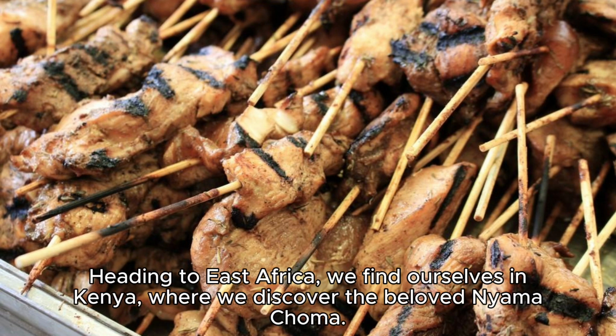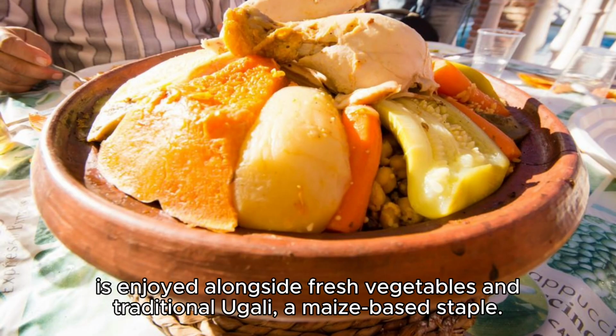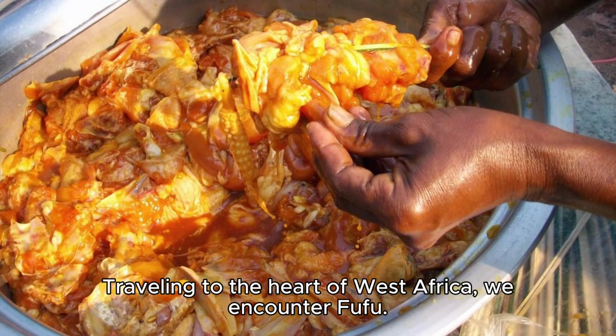Heading to East Africa, we find ourselves in Kenya, where we discover the beloved nyama choma. This succulent grilled meat, commonly cooked over an open flame, is enjoyed alongside fresh vegetables and traditional ugali, a maize-based staple. Traveling to the heart of West Africa, we encounter fufu.